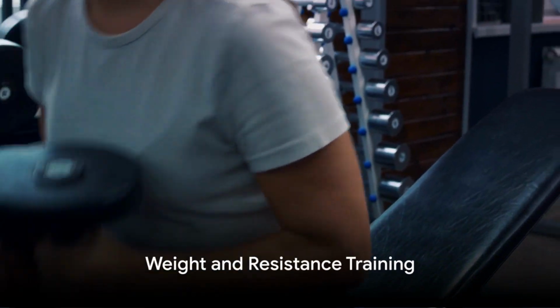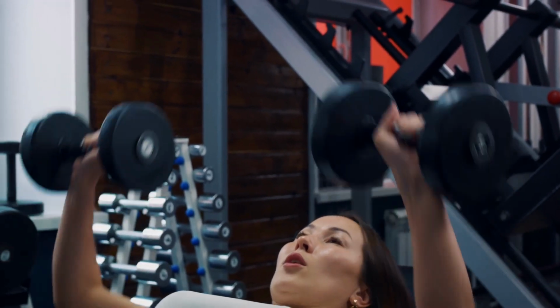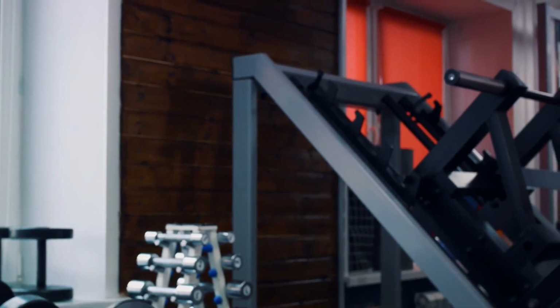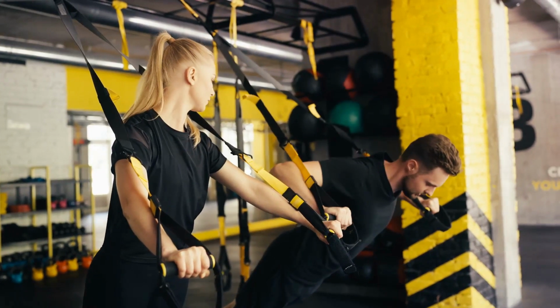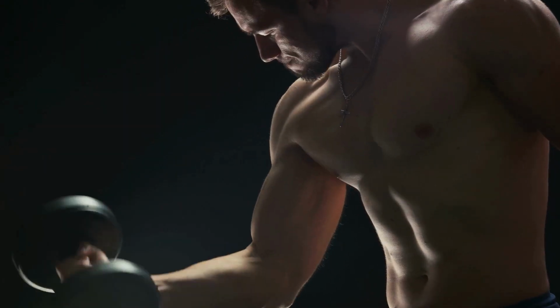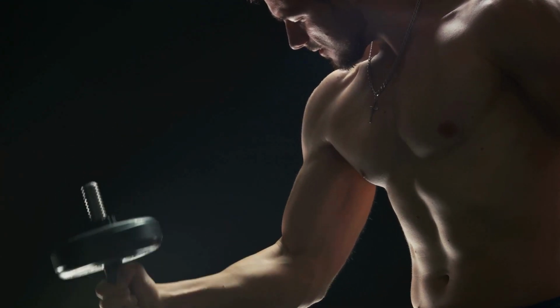Weight training is another key component in the battle against belly fat. When it comes to the fight against fat, the more muscle you have, the better. This is because muscle burns more calories than fat even when your body is at rest. So the more muscle tone you have, the higher your resting metabolic rate will be, and the more fat you'll burn off.